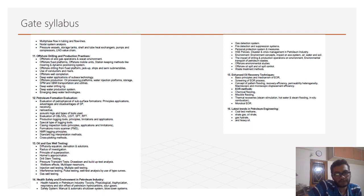Then formation evaluation, petrophysics of subsea formations: principles and applications, advantages and disadvantages of SP, resistivity, radioactive logs, acoustic type tools, and evaluation of CBL, VDL, USIT, SFT, RFT. Then production logging tools, PLT tools, principles, limitations and applications. Then casing inspection tools, and special tools like NMR, formation micro scanner, FMS. Then standard log interpretation methods, and the cross-plotting method. This entire part is covered in the petroleum formation evaluation syllabus.